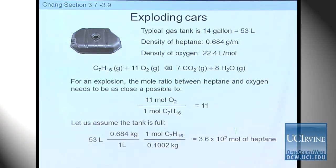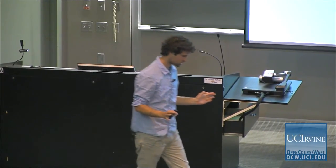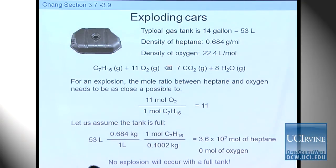Relative to heptane, I need 11 times more oxygen for this reaction to happen. Well, the problem is, I don't have any oxygen because the tank is full. There is no oxygen to react with. There is really no oxygen that can efficiently get to the heptane. It's not in the same place. It's diffused through the pipe, far out. There's no oxygen there for all the molecules of heptane to react with. So this is absolutely not the situation for an explosion. If your gas tank is full, you're very safe.